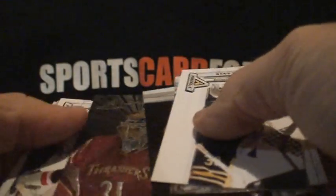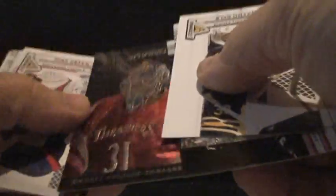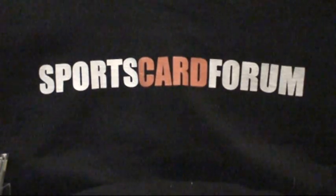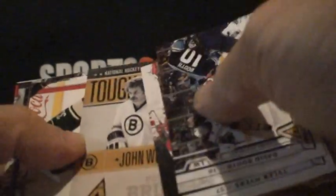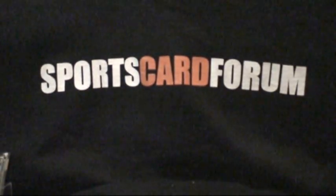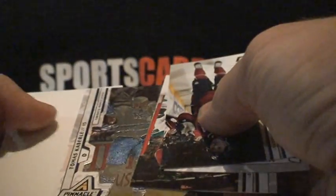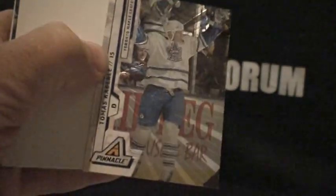Here, Andre Pavelec, saving face, and more base. Still got like four more packs to go. Still looking for artist proof, and another tough times. John Winsink, base, base, base, base. Looks like another decoy. Ring collection of who? Thomas Kaberle. And decoy.